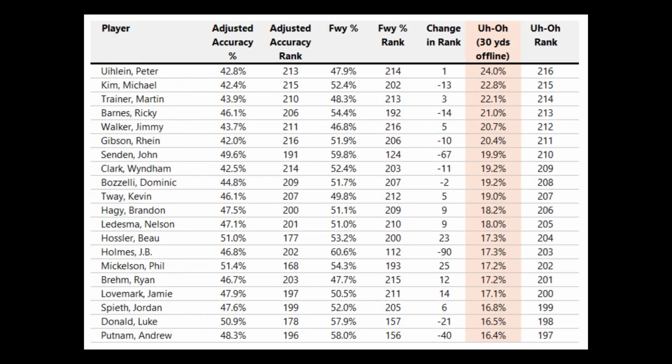Finally, I have another stat I look at that I call the uh-oh percent. It's the same concept as adjusted accuracy, but this looks at the percent of drives that would be more than 30 yards from the middle of the fairway on a 300-yard drive. You can see a few very recognizable names on the list: Phil Mickelson, Jordan Spieth, and Luke Donald.